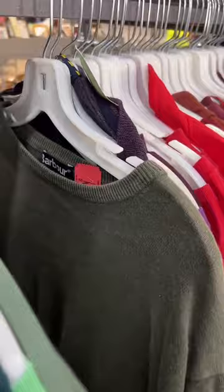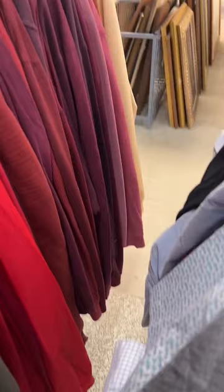Here we go. Barbour. Good brand to be on the lookout for. This feels like it's cotton. Yeah, it is a cotton, but it's a good brand. Barbour crew neck for only $3. I'll pick that up.